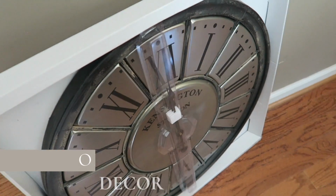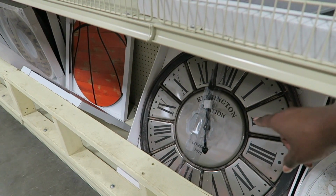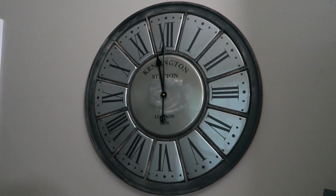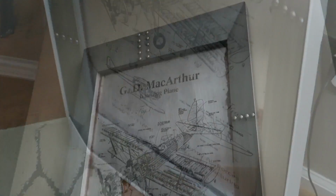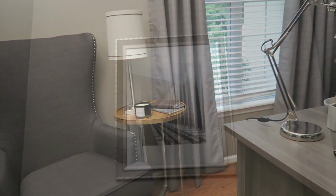As far as the decor, I wanted it to keep with that industrial feel, but keep in the gray tones because in our house we have whites and grays, so I felt like that would be a great way to make the space his space, but also have it still fit the home as far as the color tones. And so the clock is very beautiful, it's industrial, it's something that he loves, along with this artwork here that I found at home because he is a former retired Air Force guy, so this was perfect for his space.